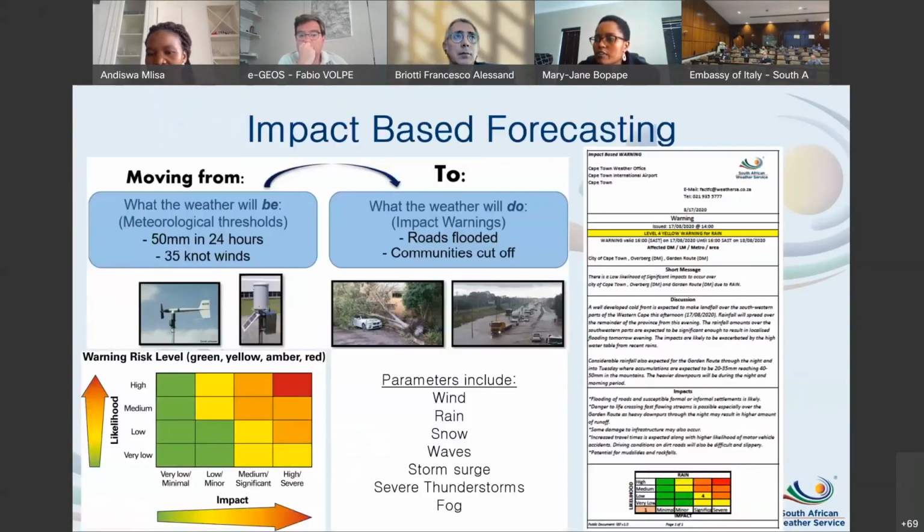SAWS is also moving from saying that this is what the weather is going to be, we're expecting this much rainfall, to providing impact-based forecasting, because that is an important part. If you've got a heavy rainfall event that is happening over an area that is not that occupied, compared to a heavy rainfall event over an urban area, the impacts will be different. So we have that system. We have started producing impact-based forecasts.